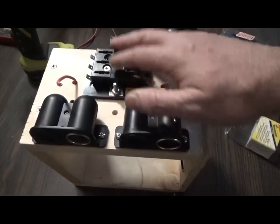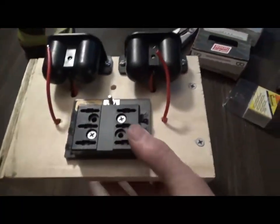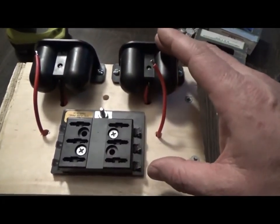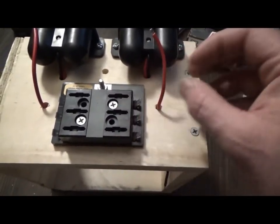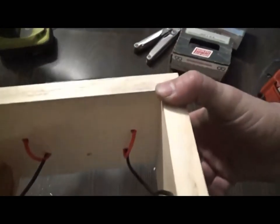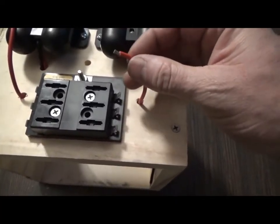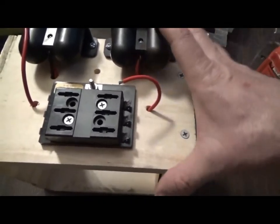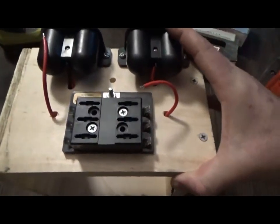And then I've got a fuse block here. What I've done is I've run the wires straight through. Going to be beautiful when this is done. And then I've mounted the fuse block, and then I ran the wire inside and back up. And then I'm going to put on a crimp-on connector here, and then neatly feed that wire back through so all the wire will be inside the box.